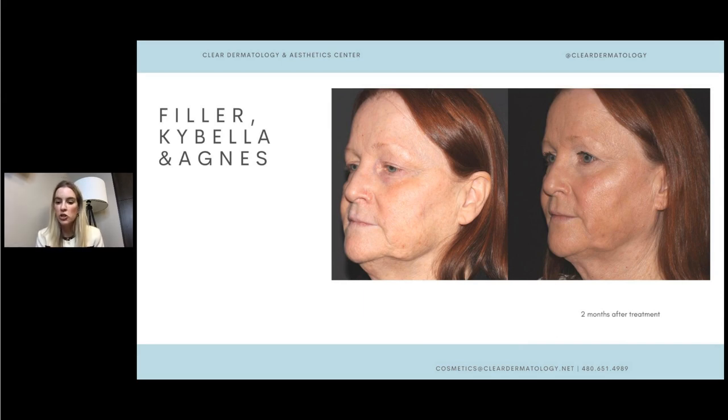So look at the size of her jowls in this area, in this view, and look at how her cheek just looks so much more contoured. Again, I did filler in her cheek, but you can really see her natural beauty come out here.